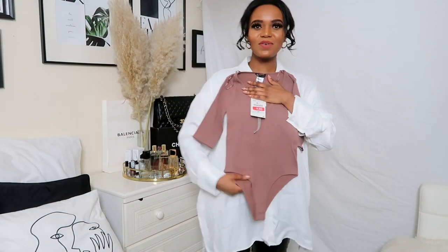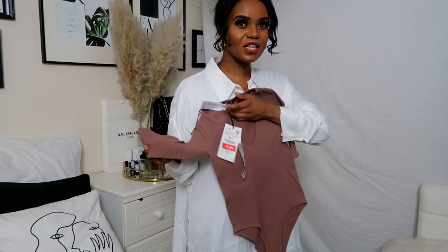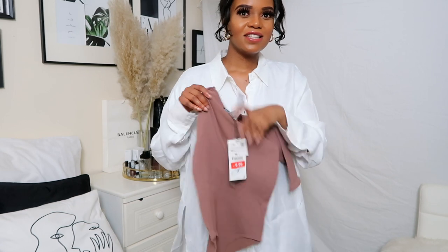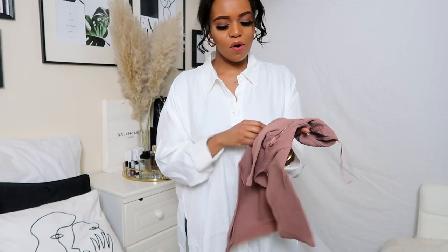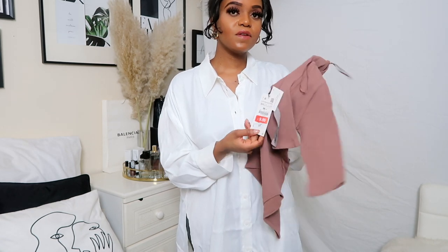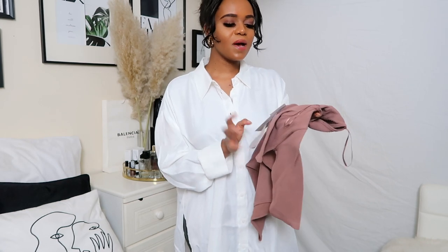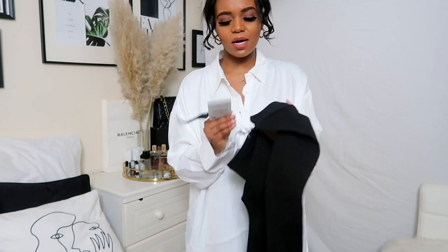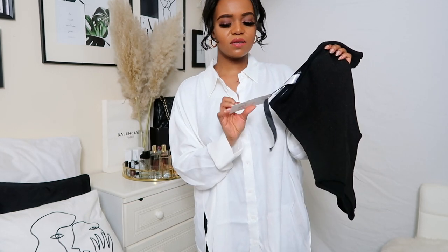So this is another one that I really like. And I just love the sleeves. They're obviously not long sleeves. They're kind of short sleeves. And I like that. And obviously this was £10. Not too bad. From £16, really. So this is from £16 to £10, and it's extra small. And this one is also in size extra small, and it was meant to be £18.